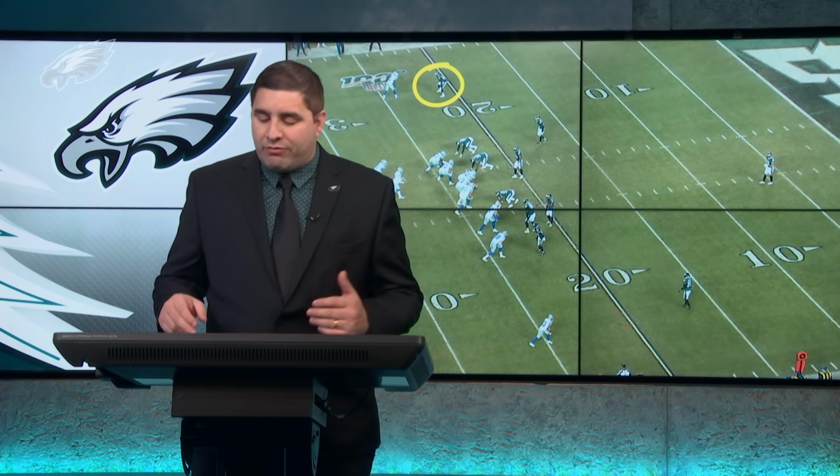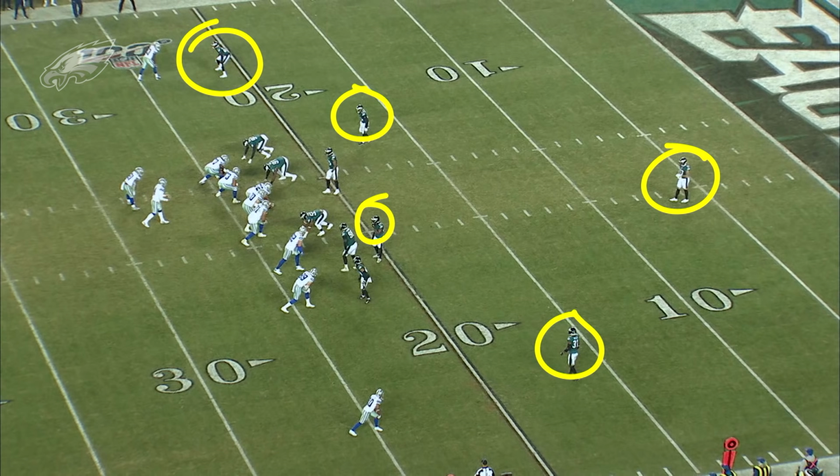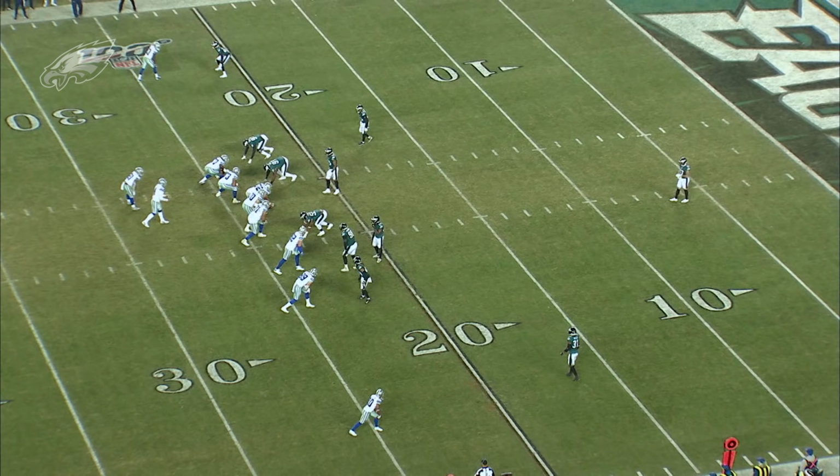It's going to be cover 1 robber. And what you've got here with the Eagles in their dime defense with 6 defensive backs on the field, 1, 2, 3, 4, 5, and 6 defensive backs on the field. They're going to play 1 robber where you've got one high safety, that's Marcus Epps in the middle of the field. Then you've got Rodney McLeod, who's going to play right here in the short intermediate area, and that gives you man-to-man coverage across the board. And the matchup that the Cowboys are looking to attack is Michael Gallup one-on-one with Sidney Jones.